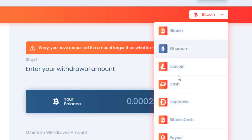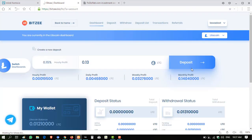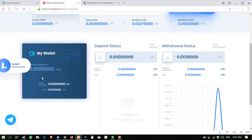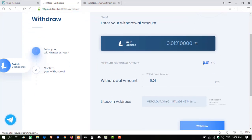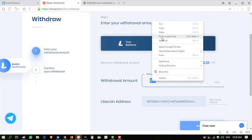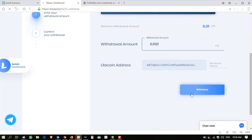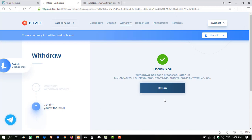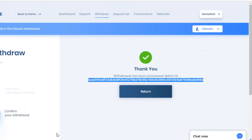Okay, so click on Litecoin. I have some amount in Litecoin also, 0.121. The minimum withdrawal in Litecoin is I think 0.01. So I have 0.121. Copy this, paste the amount here, and click on withdraw. Click on confirm. So looking for the batch ID. The batch ID is present. You can see here the batch ID is present. Copy this batch ID.